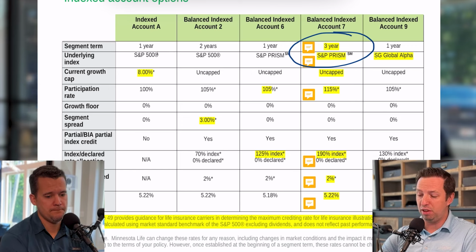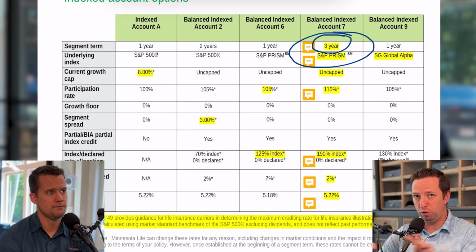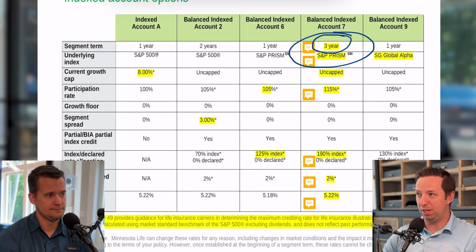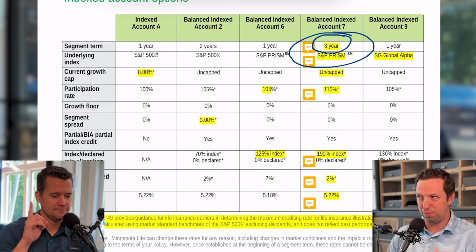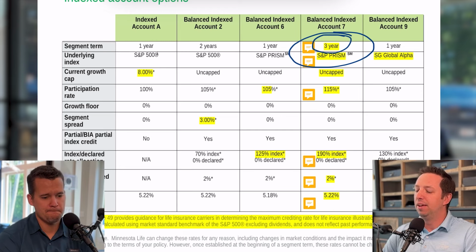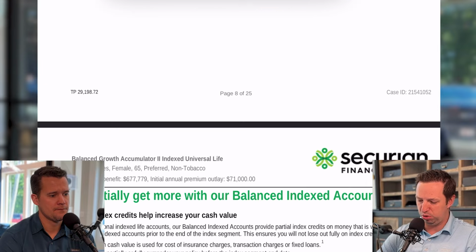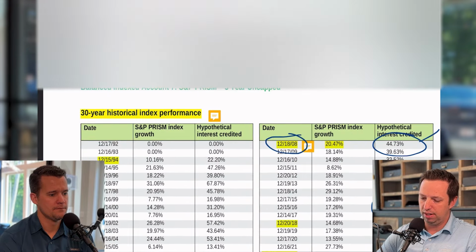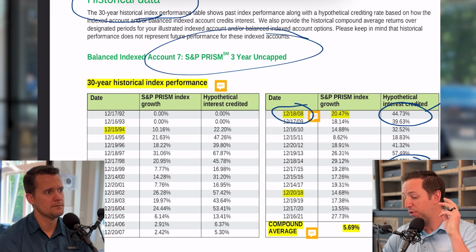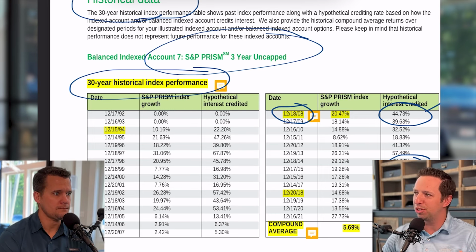2018, you said. Yep. And it's a 3-year index, which means the money has to be in the index for 3 years before you get any type of credit. If it was established in 2018, how many possible credits are there on this particular index? That'd be one. I guess maybe two, depending on the month that you bought it. Potentially. So there's one actual return of this index. And yet, when I scroll to the historical data page for this product, the S&P Prism account, 3 years, Craig, I'm seeing here that they're giving me 30 years worth of historical performance.